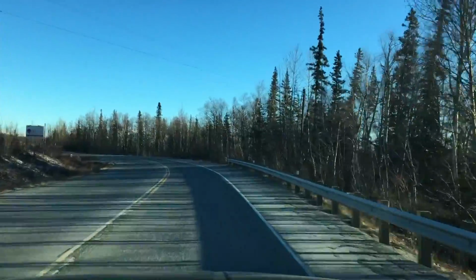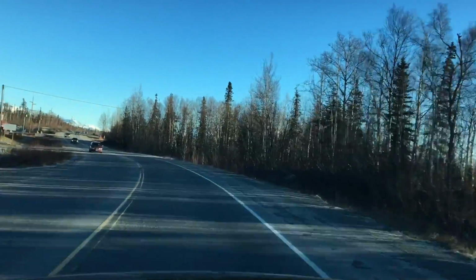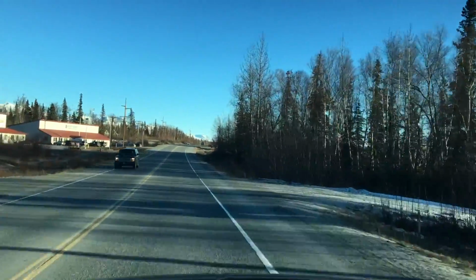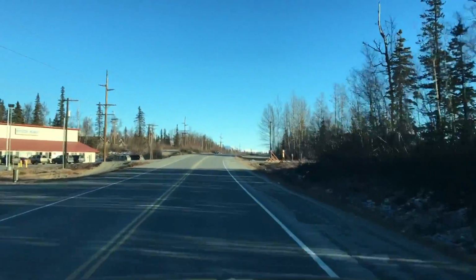As you can see, it's a gorgeous day in Alaska. It's the 2nd of February 2016, and you'll notice here from the start that there's snow on the mountains, but we have almost no snow on the ground. It's been a very light year for snow.